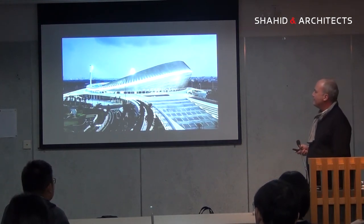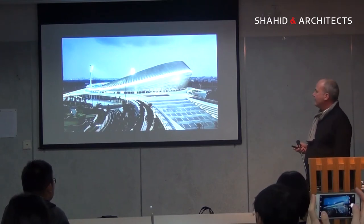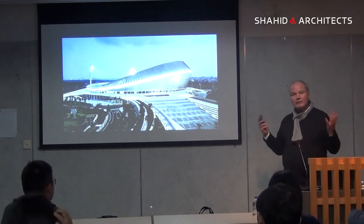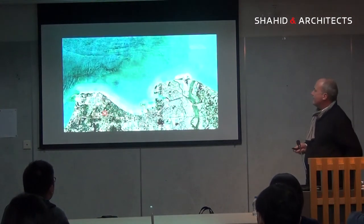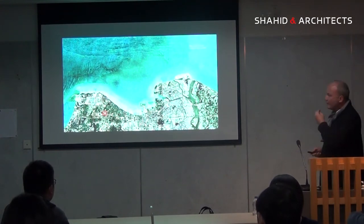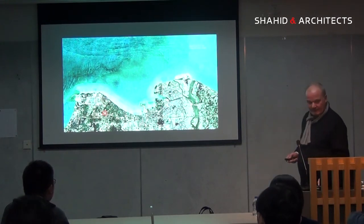And we were invited for this competition of the Haikou Stadium, which is a stadium not only for sport, but also for events. So it's a combination of sport and events stadium. Of course, studying the island, the stadium itself is not far from the shoreline. So you somehow breathe the air of the sea.